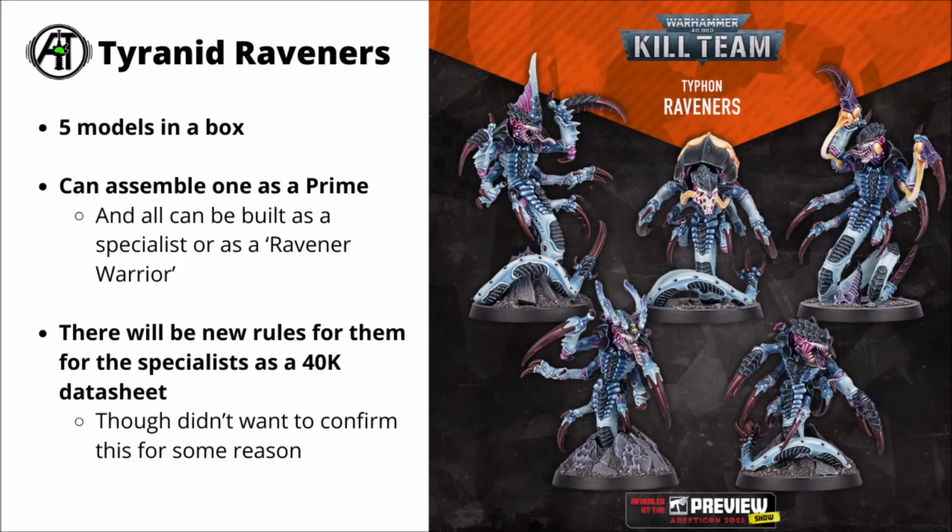For the actual miniatures though, the Tyranids get an updated version of their Burrowing Raveners. 5 in the squad now rather than 3, so it sounds like they'll be quite a mighty prospect to take on. All of them apparently able to be assembled as either regular Ravener warriors or the 5 Kill Team specialists that you can see here. There's a Prime in the top left corner, and then ones that spit venom have envenomed claws, big crushing claws and a sort of sensor array type thing perhaps. Often with kill team rules, some of the equipment but not all of it gets 40k rules. I think they're quite fun miniatures in any case.